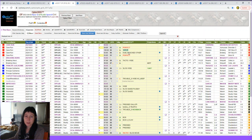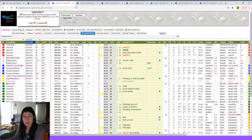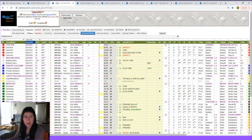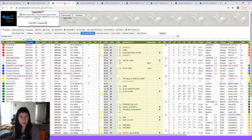Reclaimed. I don't know. It's kind of a lateral class move. Looks fine on the plot. I don't know, this race just might be a pass. The 3, kind of hard to make a case for that one.